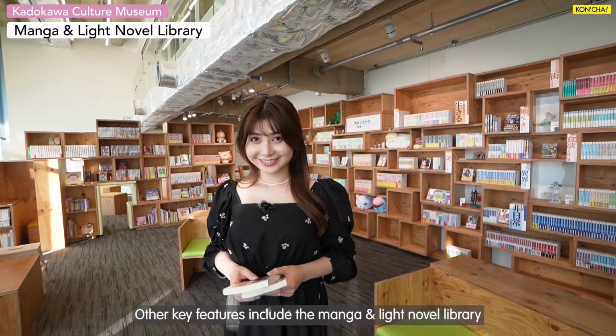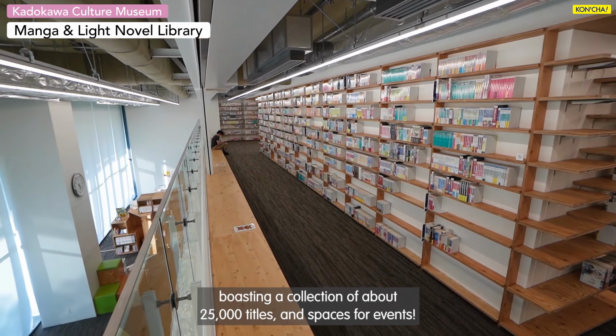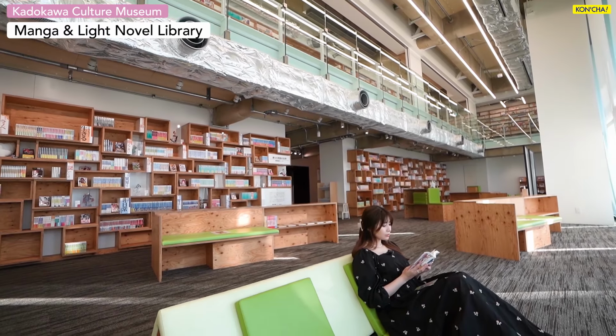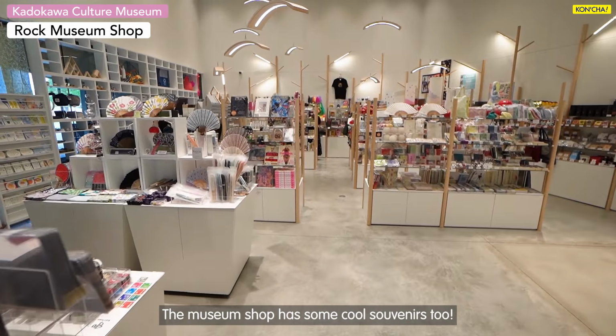Other key features include the manga and light novel library, boasting a collection of about 25,000 titles and spaces for events. The museum shop has some cool souvenirs too.